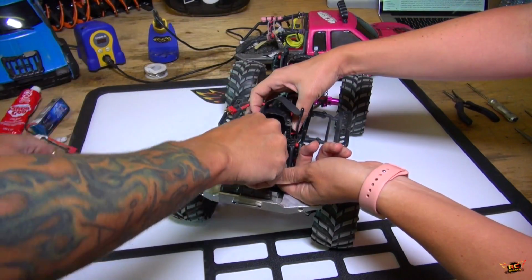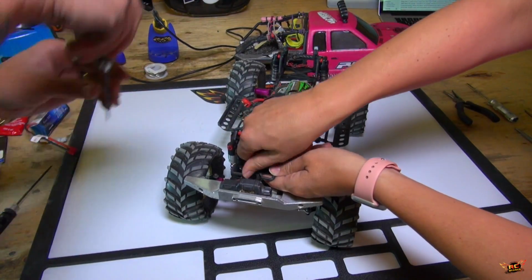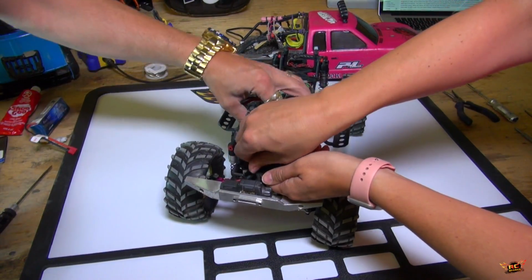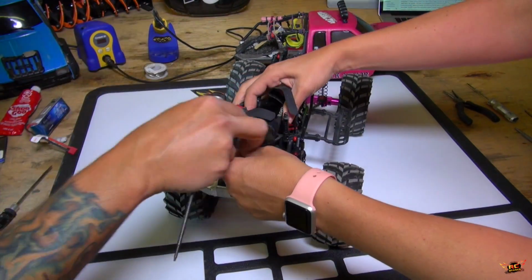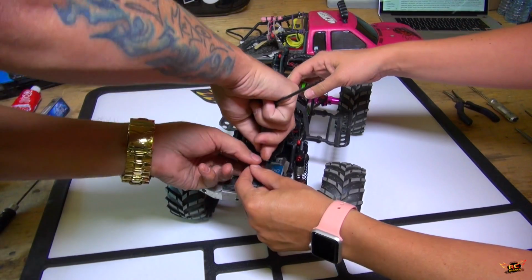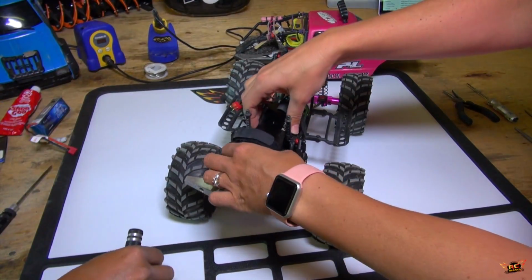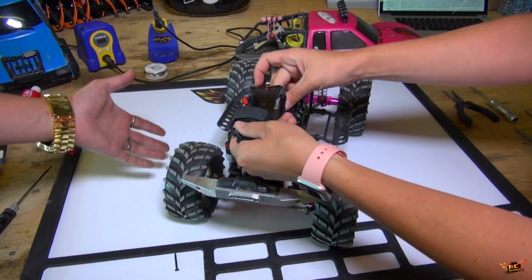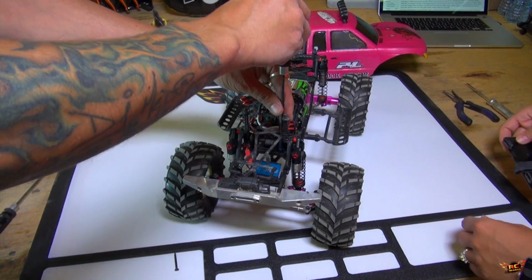Now, there are 2 ways I could set up a BEC, and both are very important. You need to follow the instructions, because you don't want to be overpowering your electronic speed control. We're just going to be removing the top plate there, darling. Let's unscrew this the whole way. Ta-da! Using my Cow RC magnetic pit mat, we won't be losing any of the screws. Thank goodness. They've got some great products over there.